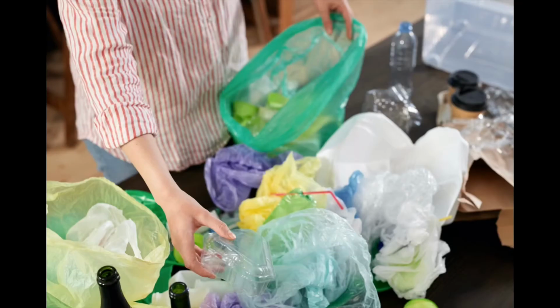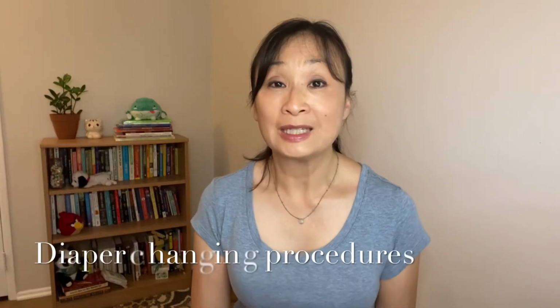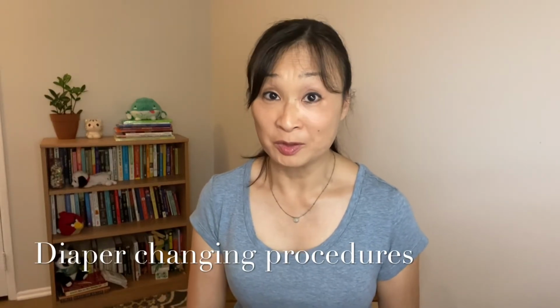The fourth thing you should do is waste disposal. Properly dispose of waste materials to prevent the spread of disease, odors, and pests. And then make sure that the waste containers that you use are lined with plastic bags that are waterproof and pest proof. A fifth thing that you could do is proper diaper changing procedures.